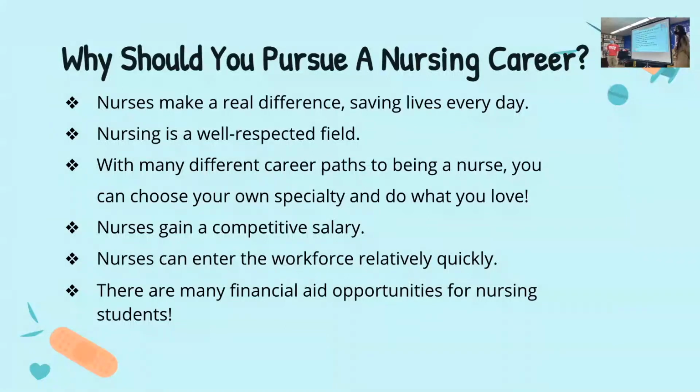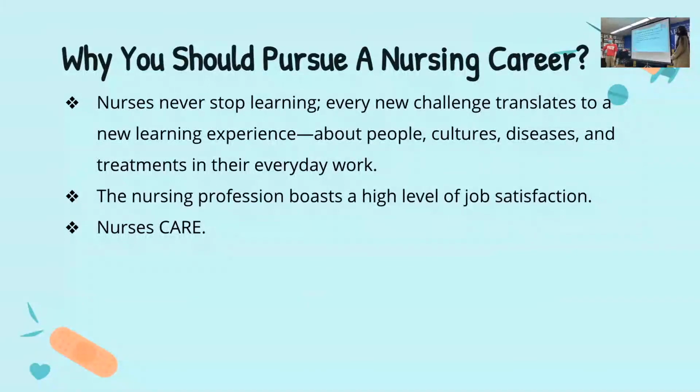Like I said, nursing is a really versatile profession, but it is also a profession that is in high demand right now. As soon as you're done with your degree and you get your license, you will find a job very quickly because it's in high demand. And also there are many financial aid opportunities for nursing students. We'll get more into that later, but yes, there's a lot of financial aid, and it goes back to it: they're in high demand, we need more nurses.